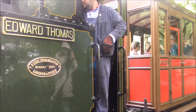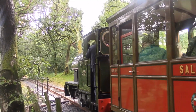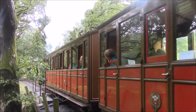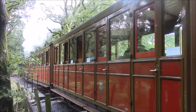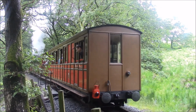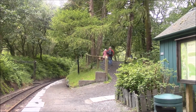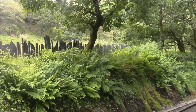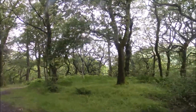Hang on a second there. We'll catch the next one. Here at Dolgoch is a small natural rainforest. Aside from the occasional steam-hauled passenger trains, there's hardly a sound. Roughly an hour.